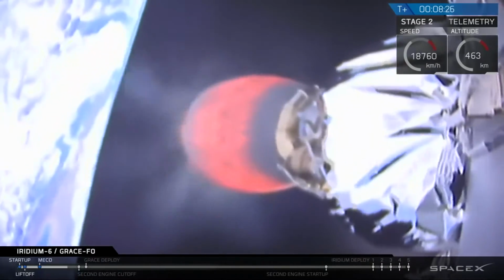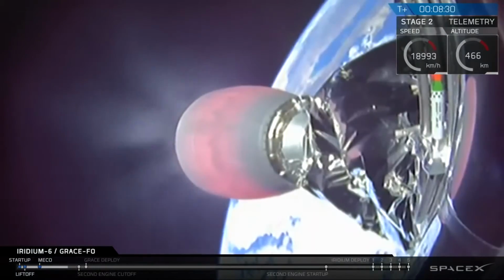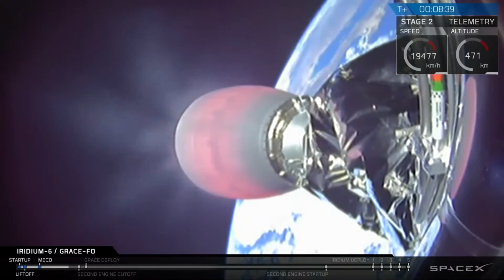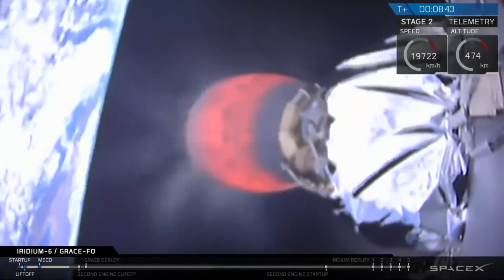For folks who are used to seeing us shut down the upper stage engine 9 to 9.5 minutes into flight, today we'll actually be shutting down the engine just past T plus 10 minutes into flight. That's planned for today. The longer burn at lower power obviously takes more time, but gives us a more efficient trajectory.